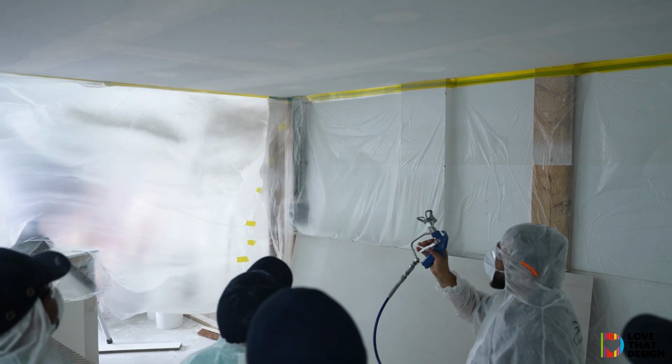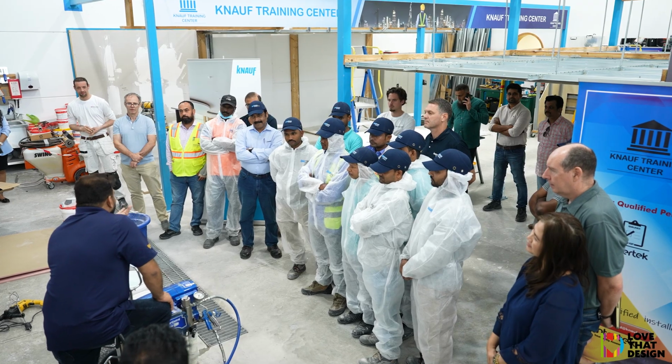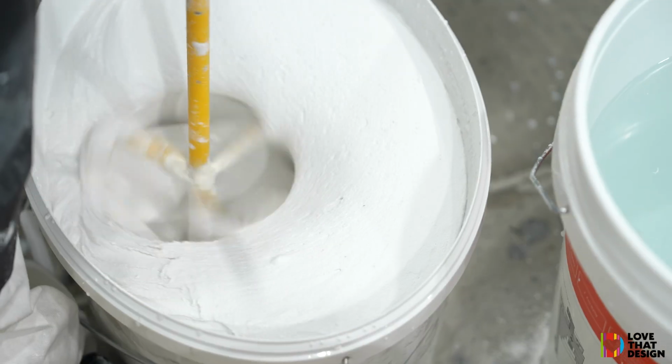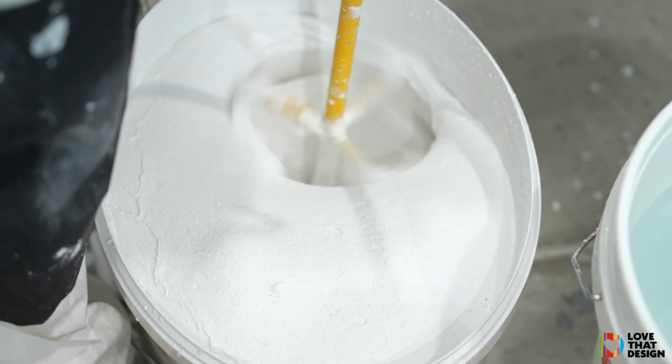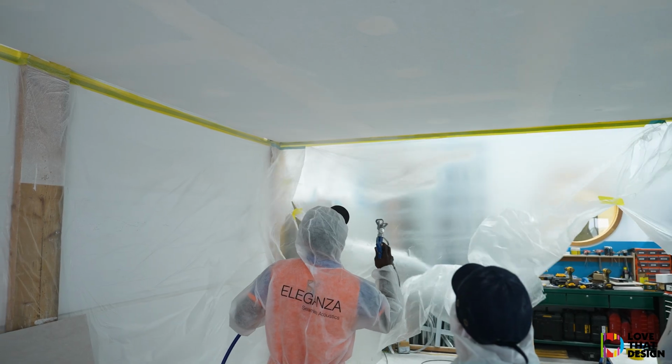I think ELEGANZA will challenge existing product solutions in this area. I would say it will outperform others in terms of sound absorption. And with the network of trained installers that Knauf has put together, I think the customer will have a good choice in terms of selecting somebody who's comfortable to install an ELEGANZA ceiling at a very good price.